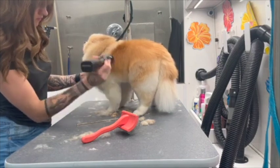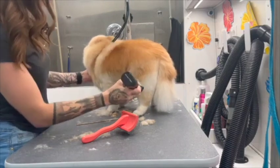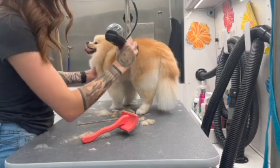You can see from the side view how well her body looks rounded and nicely shaped compared to before. So it just gives her a nice all-around trim up without damaging that beautiful coat that she has.